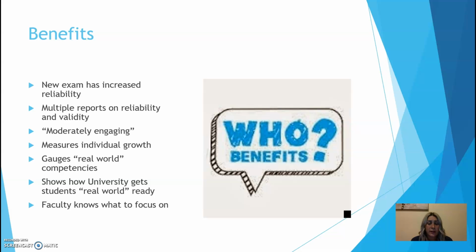Something that's very important that I think is a very big selling point is that the pilot test participants actually reported this assessment as moderately engaging, and that's extremely important because this gives better data. They're getting better data from the participants because they're more engaged and they're giving more accurate reports. And so basically this is going to increase the validity of the exam and give more accurate reports to the university of the students' competency levels.